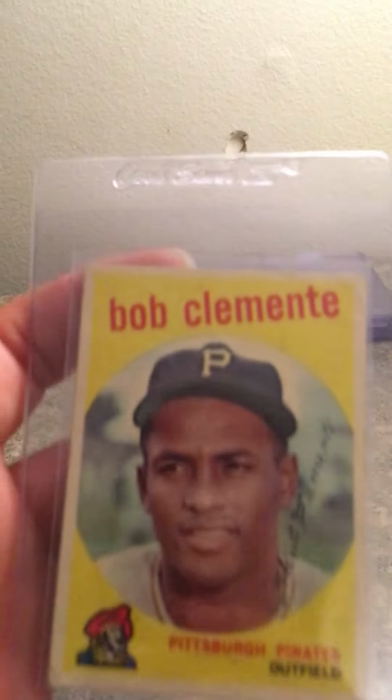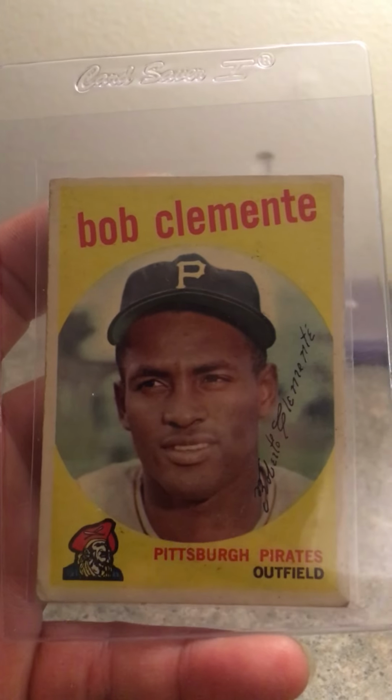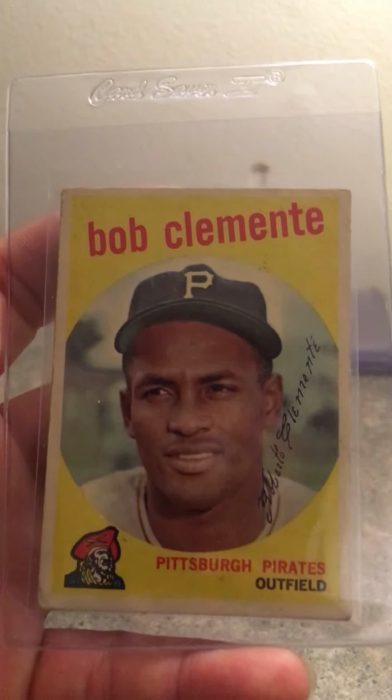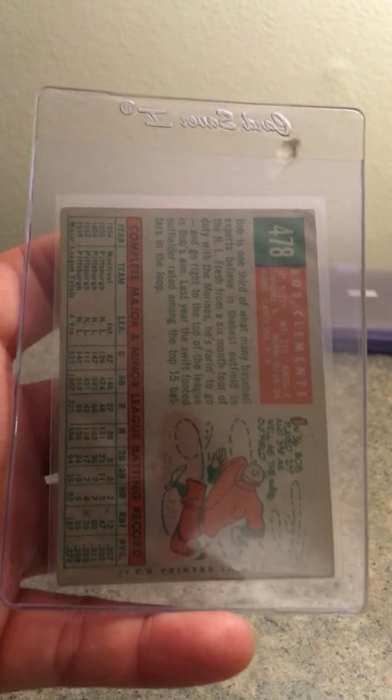Next we've got 59. Roberto Clemente. This card's probably only like a 2, maybe a 3. But registration is really nice. Centering is good. It's just got mashed corners. Couldn't pass it up when I had a chance to pick it up.